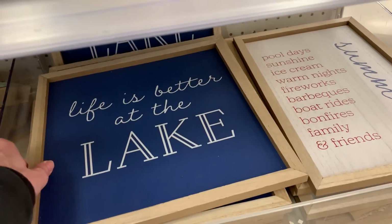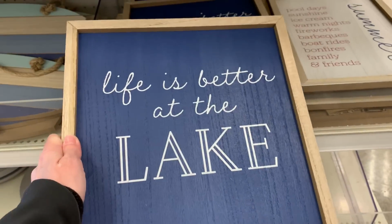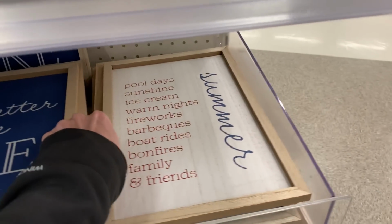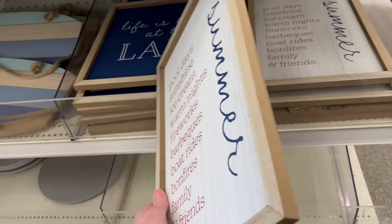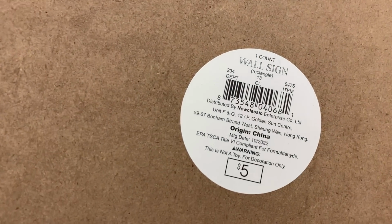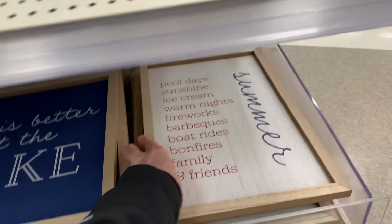Here are the other 2. Now, this first one's more of a lake house decoration. It says "Life is better at the lake," and it's got this nice, pretty dark blue color on it. It's a cute design. I do like the color on it, but it feels a little plain to me. I feel like I might want to maybe add a little something to it, just a picture of a boat or something. The second one here is just kind of a general summer decoration. It kind of lists a bunch of things that are fun about summer, like going to the pool, watching fireworks, having barbecues, that sort of thing.